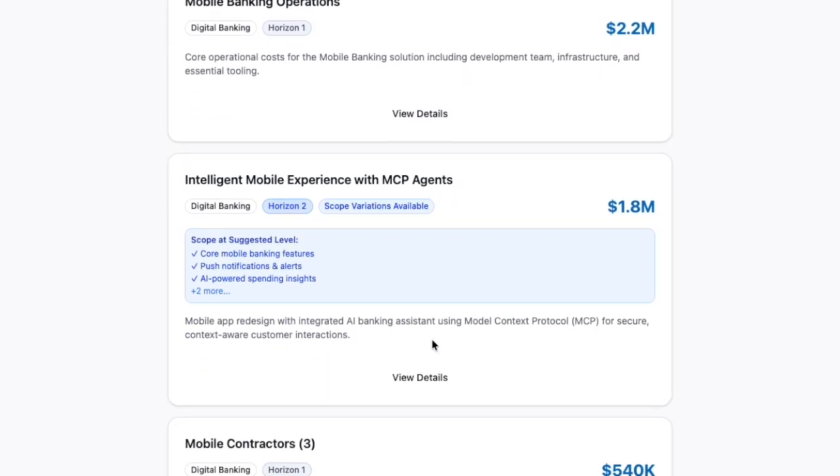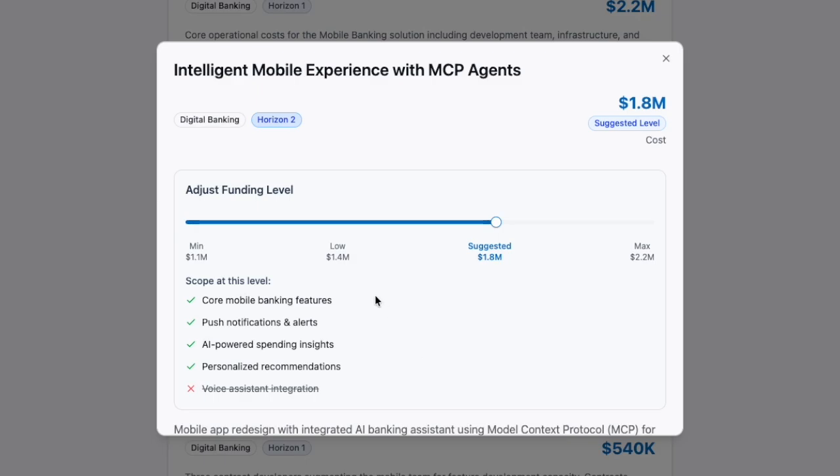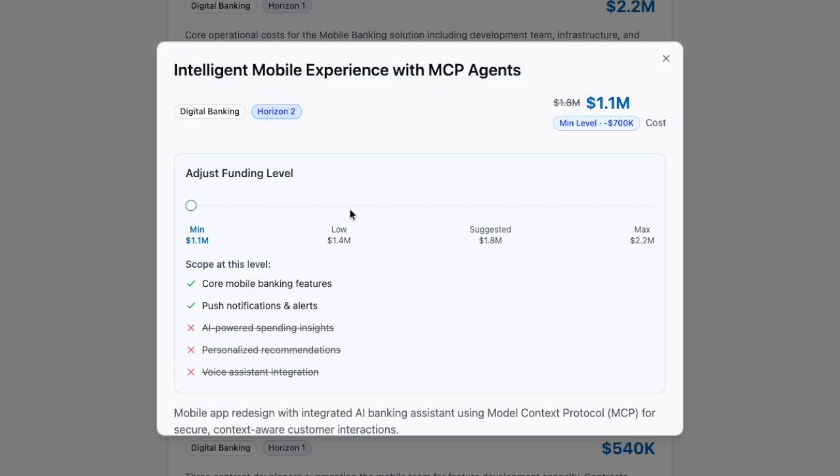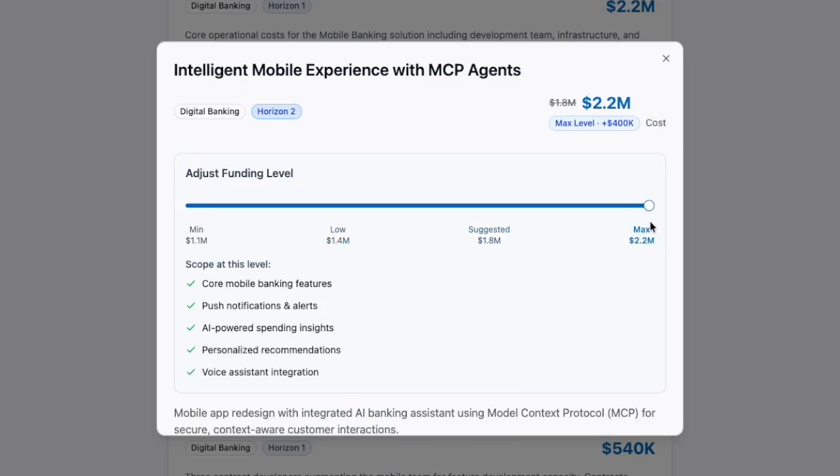Here's a feature I love: scope variations. Instead of a single dollar figure, a team can say the minimum investment we need to get anything done is $1 million, and we can't use more than $2 million. And here's what you'll get at each level. That's an honest conversation. It tells the portfolio team exactly what they're buying at each funding tier, and it prevents the all or nothing dynamic that kills so many planning sessions.